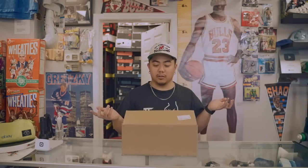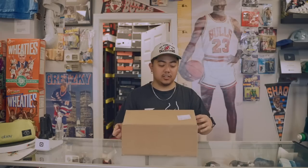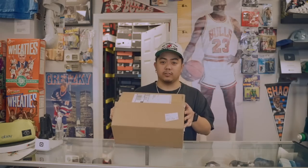Unfortunately, I came to work and it was already open. So if the UPS driver was planning on wearing these, they're size 8. I don't know if you're size 8, but this is very unfortunate. Why'd you open my package? Anyways, maybe it came like this, I don't know. Here we go. Hopefully both shoes are in here.